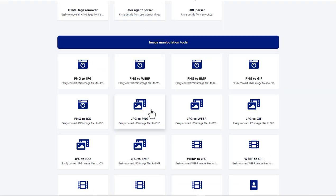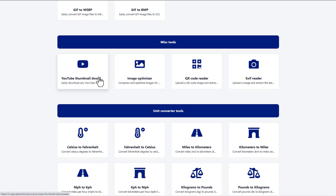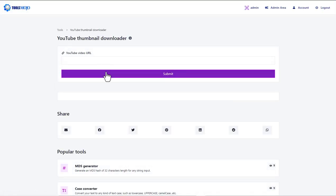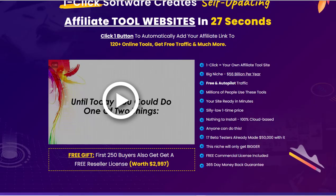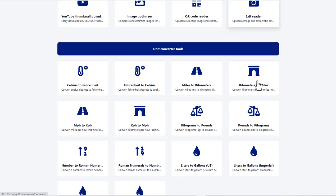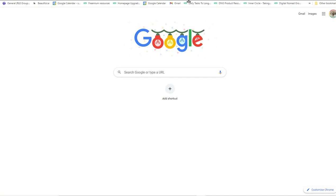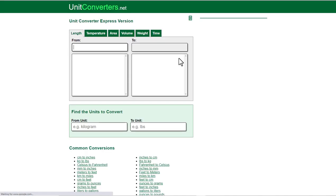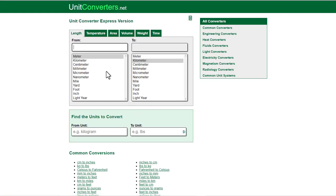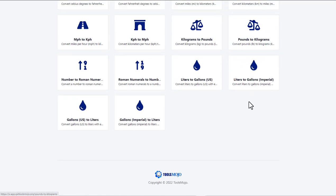So guys, it's just a set of fancy tools on here. Miscellaneous tools here, a thumbnail downloader. You can go in and grab somebody's thumbnail. Why would you want to do that? I'm not quite sure. And then you have things like an image optimizer, QR code reader, and then you're into the unit converter tools. And again, if I just quickly do this in Google, unit converter, and there you go. I got a unit converter tool there. So I'm not sure why you need this.